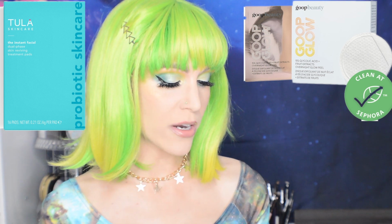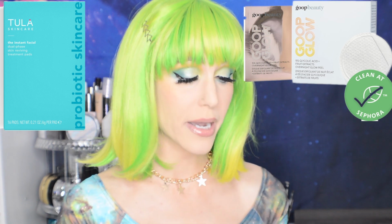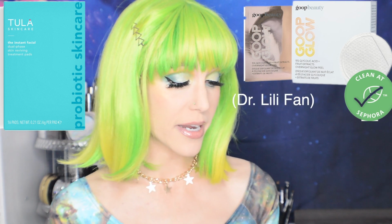Again, a little different. They are using lactic acid as well as some enzyme ingredients, but also some probiotics. I do like that approach from TULA, the probiotic focus. Probiotics have gone well for me. Probiotics are in the last product that I recommended.